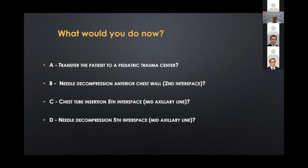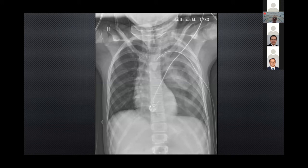In our situation, we had sedation of the child with ketamine, and then introduced the chest tube in the fifth intercostal space in the mid-axillary line. It's easy to do. It's a very short way into the chest. And I think that if you want to do a needle deflation first, then do it in the same region, because that's much easier to enter the chest and to keep that drainage open.